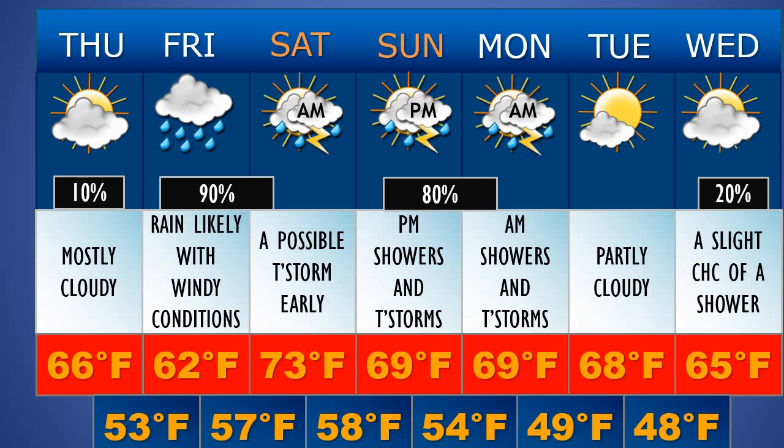as we see temperatures moving back into the 70s during the day on Saturday, up to 73 degrees for a high. And then we'll see our next system quickly filling back into the area behind that exiting system on Friday. And Saturday, we'll see more rain in store for Sunday, with potential for a little bit more thunderstorm activity Sunday evening and lasting into the overnight hours of Sunday into early Monday as well.